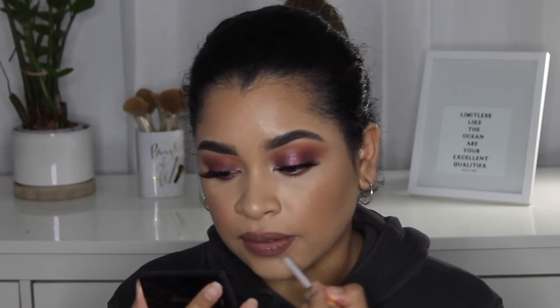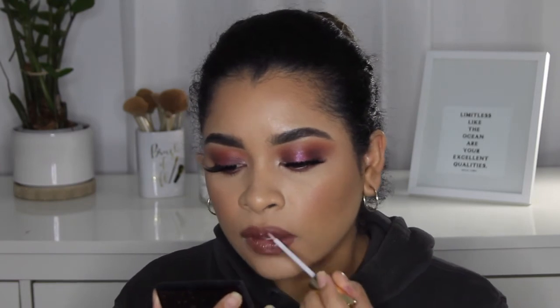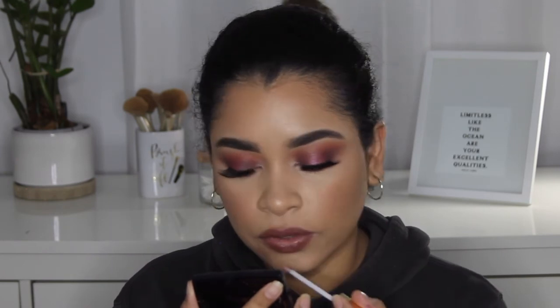This is the lip gloss. I don't want to do lip gloss today because I'm not a big fan, but we are going to try it. I'm just going to pop a little tiny bit here so you can get the feel of the lip gloss. So it is okay, it is beautiful. It's not too dramatic a lip gloss.